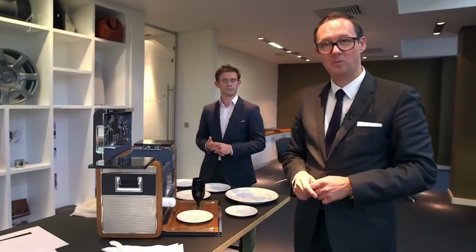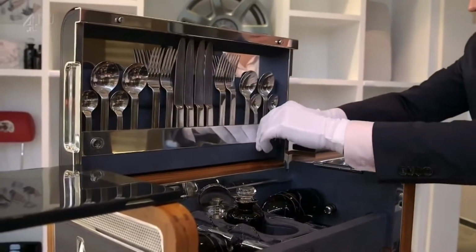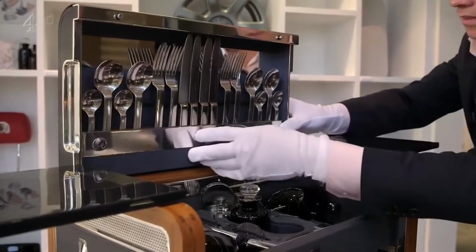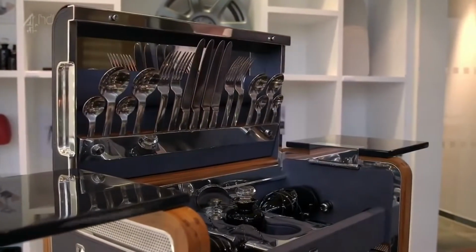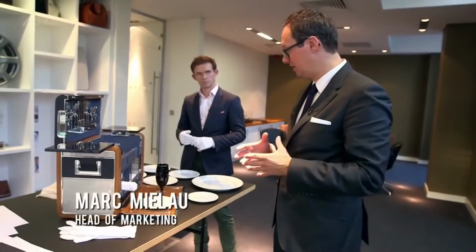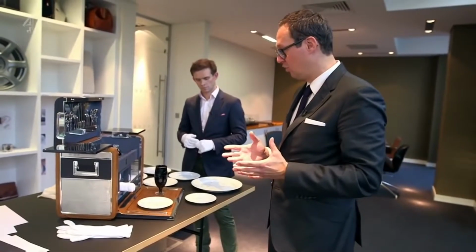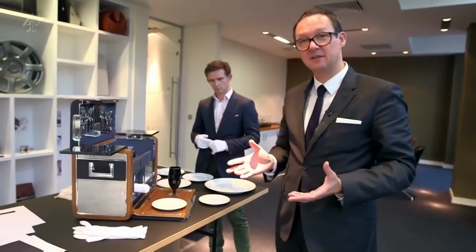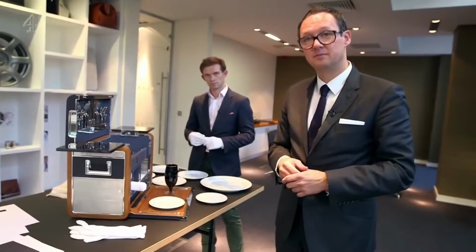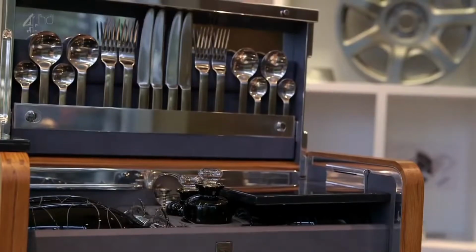How much does the hamper cost? The picnic hamper, the base price of it, around about £20,000. Most of the people just want to have it as an accessory which comes with the car. You can use it from the functionality and from the quality. It's definitely something you can do, but it's more to complete the Rolls-Royce lifestyle. So do you think some people that buy the hamper won't actually ever use it? Yeah, that's very likely.